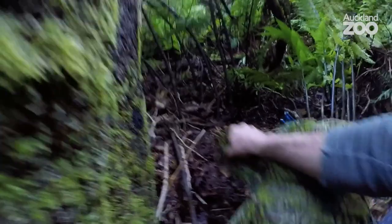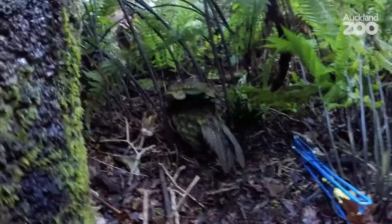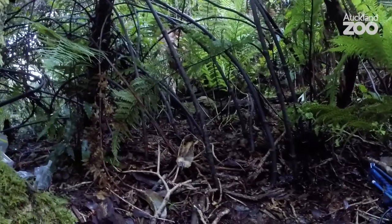The ultimate goal for DOC is to have 1,000 Kākāpō, self-sustaining populations that don't need this intensive effort, but whilst we're down with numbers so low, we need to wrap them all up in cotton wool and protect them and care for them as much as we can.